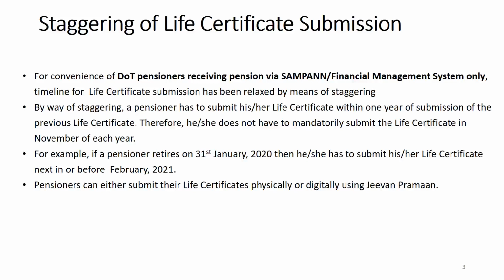By way of staggering, a pensioner has to submit his or her life certificate within 1 year of submission of the previous life certificate. Therefore, he or she does not have to mandatorily submit the life certificate in November of each year. To understand this with more clarity, let's take an example. If a pensioner, let's say, retires on 31st of January 2020, then the next life certificate has to be submitted by him or her in or before February of 2021.